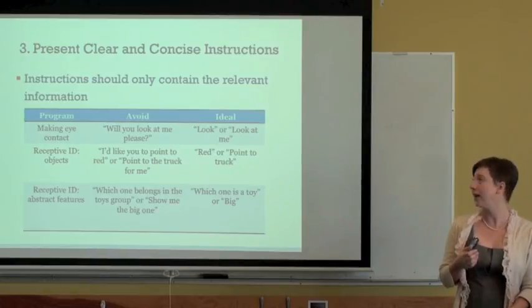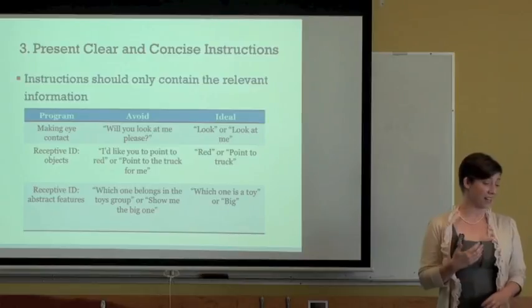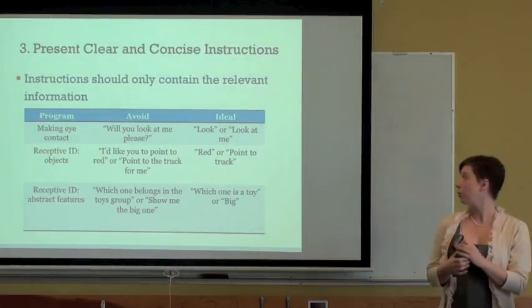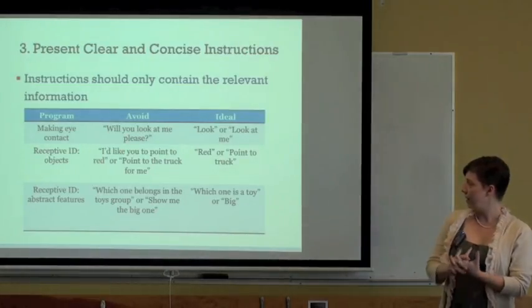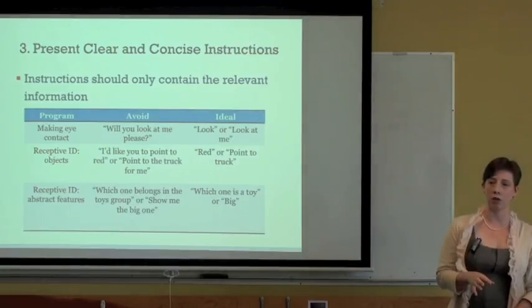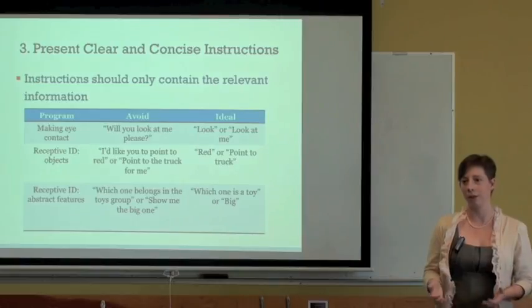And it's important to only include that so that those other things don't muddy up the water. So I gave you some examples of things that I've seen that you might avoid, at least initially, and some other ones that are more ideal. One thing that I might recommend is that the kind of instruction that you're going to be delivering should be guided by the kind of program that you're running.